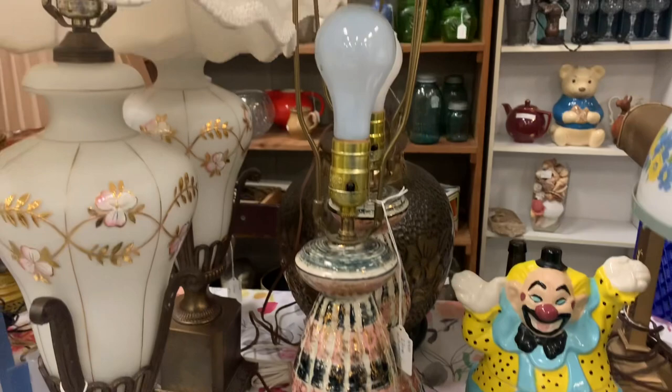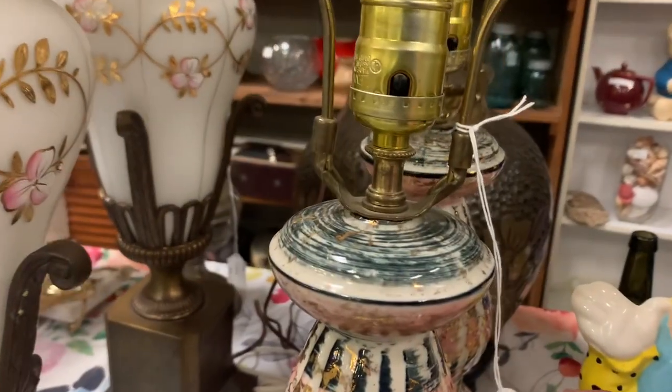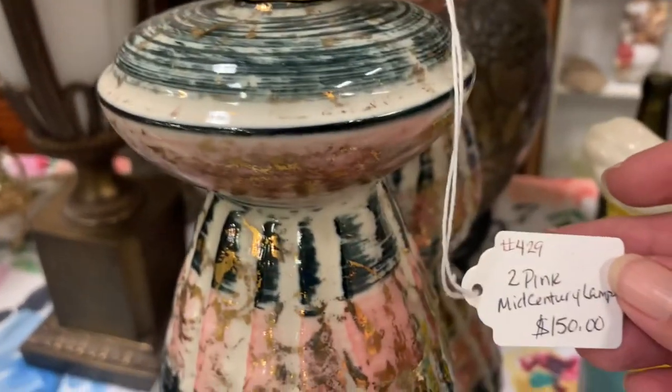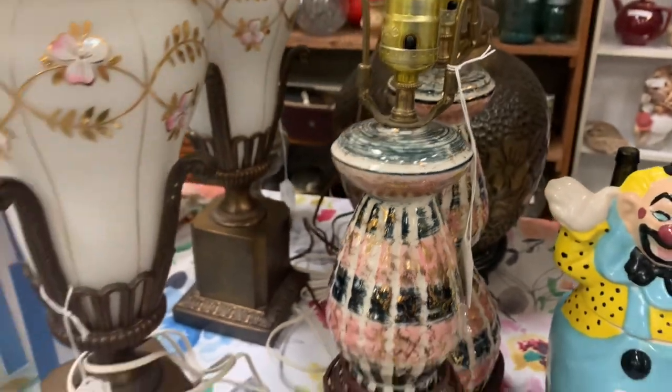Boy, I love these lamps. Aren't they great? Super mid-century modern with the pink and the gray. Gorgeous. The trouble will be finding shades for those.